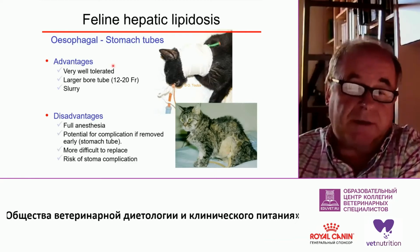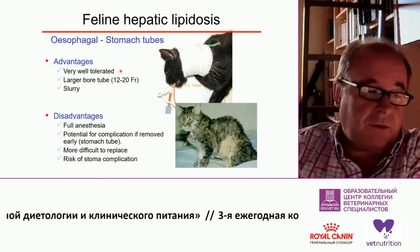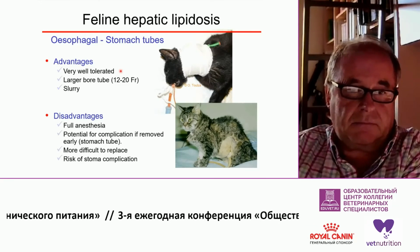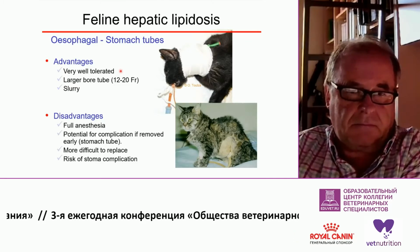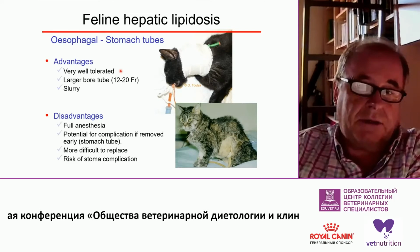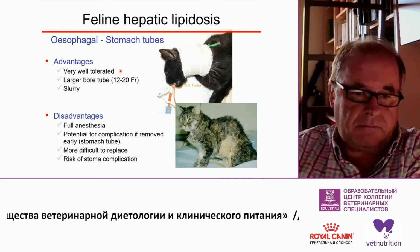The big advantage of those tubes is that they are very well tolerated, so you can keep them in animals that don't want to eat for months. And the other big advantage is that those tubes are bigger, so you can inject slurry in those tubes.